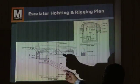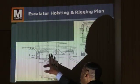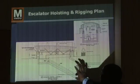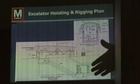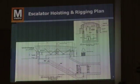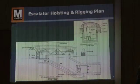Once it's delivered off the street, it has to be hoisted in place and lowered down, then picked back up, rolled through the corridor, go back down the intermediate section, then lifted again. So there's a gantry system all the way down, lifting and lowering, lifting and lowering.